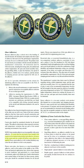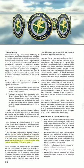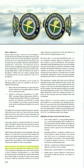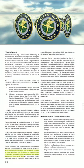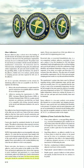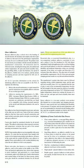If a joint that has previously been bonded with casein is to be re-glued using another type of adhesive, all traces of the casein must be scraped off before a new adhesive is applied. If any casein adhesive is left, residual alkalinity may cause the new adhesive to fail to cure properly. Plastic resin glue, also known as a urea formaldehyde adhesive, came on the market in the middle to late 1930s. Tests and practical applications have shown that exposure to moist conditions, and particularly to a warm, humid environment, under swell-shrink stress, leads to deterioration and eventual failure of the bond. For these reasons, plastic resin glue should be considered obsolete for all aircraft repairs. Discuss any proposed use of this type of adhesive on aircraft with FAA engineering prior to use.